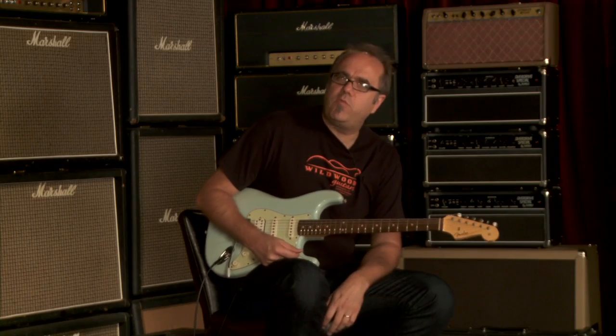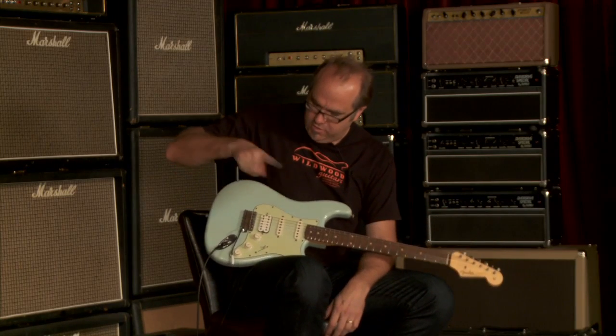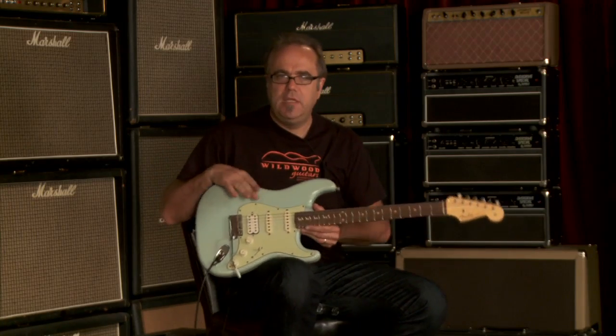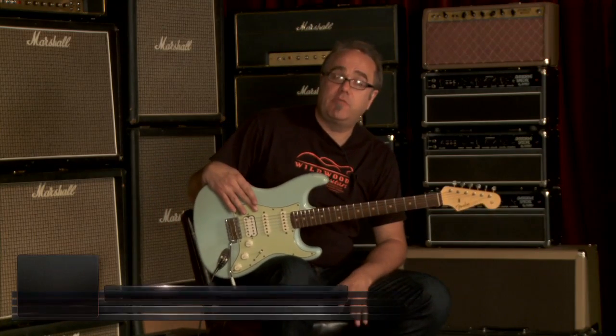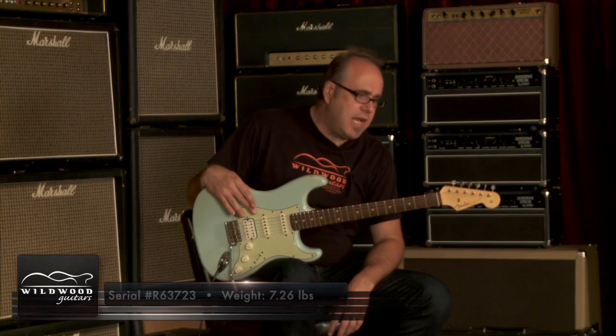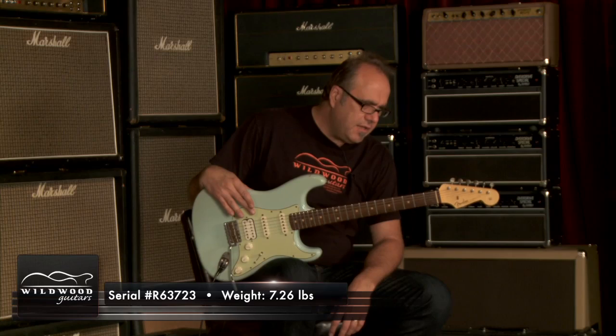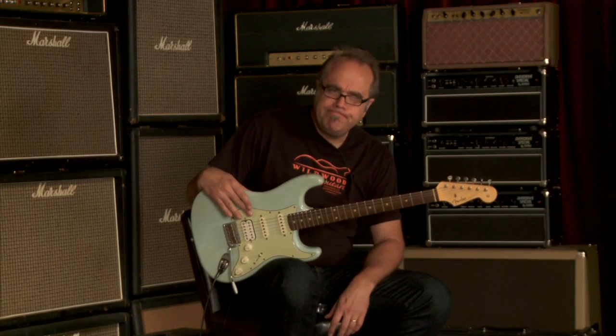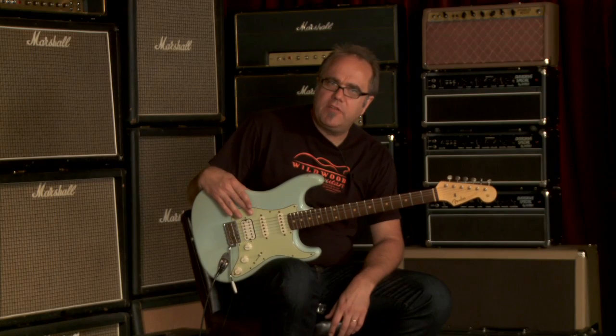Delicious. Fender Dealer Select Wildwood 1061 Stratocaster Relic with the humbucker in back for the lead. 7.26 pounds, weighing in at, oh, that's what it weighs in it. Serial number R63723, faded sonic blue. This guitar's got a softer attack. It's got kind of a squishy thing happening when you lean into those strings, which I dig.